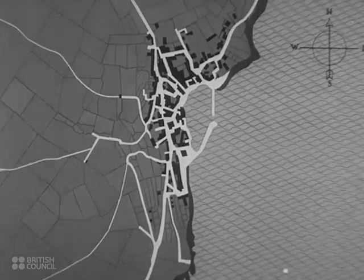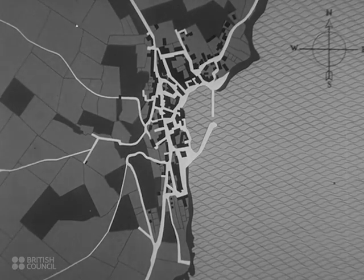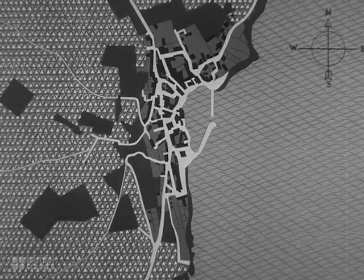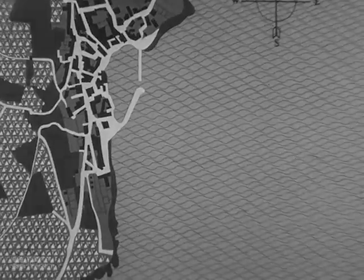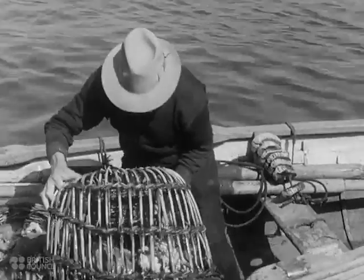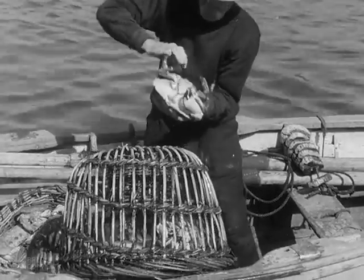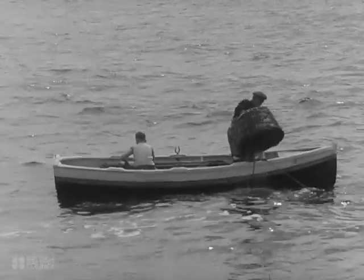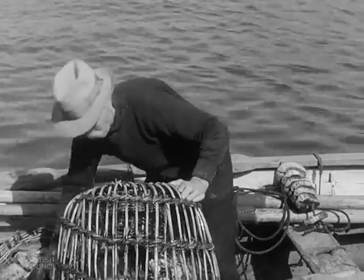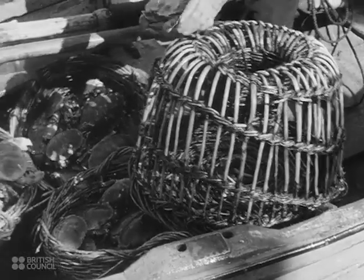The map shows the agricultural land around the village. The parts marked in now are arable land, and those marked in now are pasture land. Out at sea, the fisherman is hauling in his catch for the day. The crabs crawl into the hole at the top of the crab pot to get at the bait and are unable to escape again. A good haul, 3 dozen crabs in his baskets today.